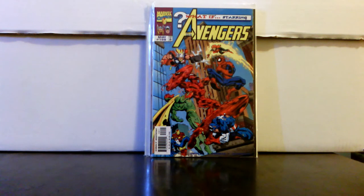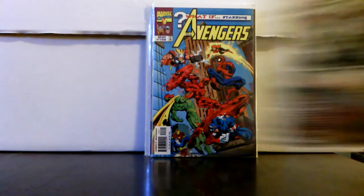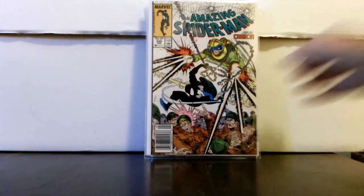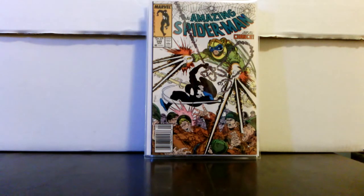These 3 books were all that I really saw that I wanted out of everything they had. I felt kind of bad just buying these 3 books for $3. So I went back. There was one other book that I had my eye on, Amazing Spider-Man 299, the newsstand. They had it listed as a fine for $15.